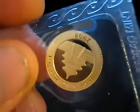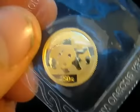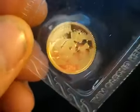These are like, again, the 1/10 ounce coins. I've got some 1 ounce, and we're going to show those in another video.